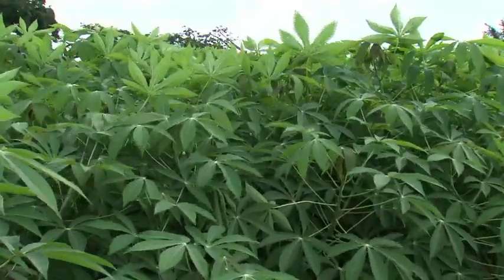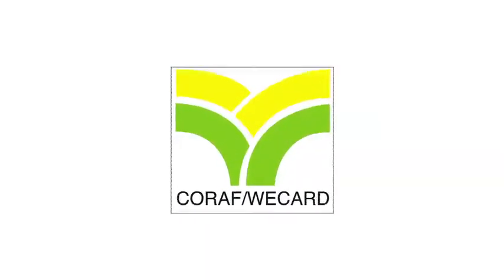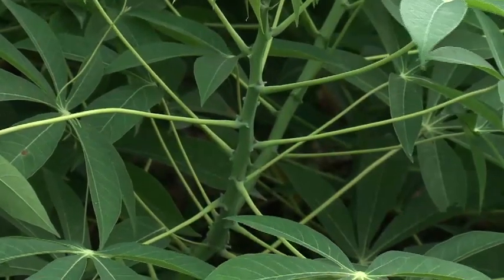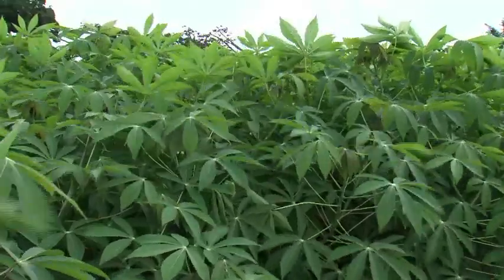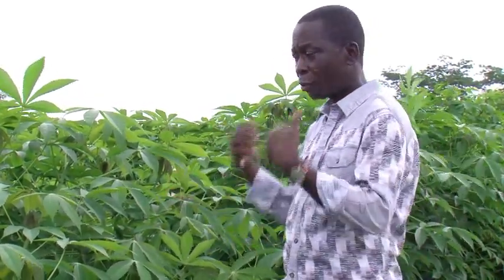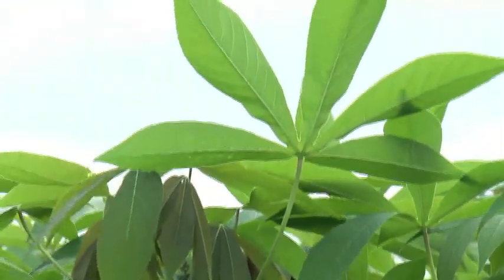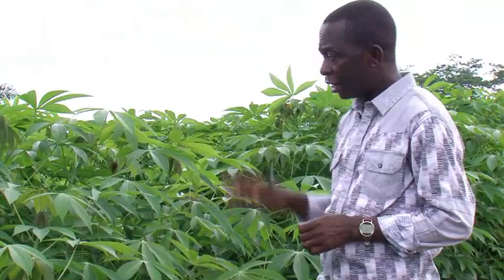Although it does not have the same yield, Sikabanche, which is one of the first varieties launched by the West Africa Agricultural Productivity Program of the Council for Agricultural Research and Development, WECARD, in Ghana, also presents many advantages thanks to its starch content. Yes, this is the fourth variety that we are disseminating. Of all the 4 varieties, this one contains the highest starch yields that we have in Ghana at the moment. The starch yield ranges between 27 and 33% on dry matter basis. And so this variety is highly recommended for high quality cassava flour and for starch production.